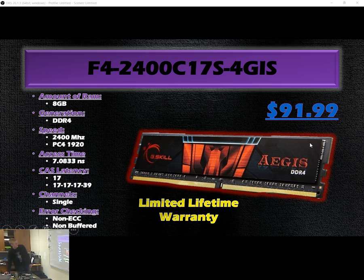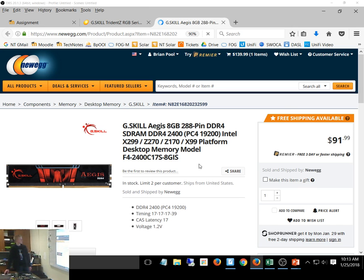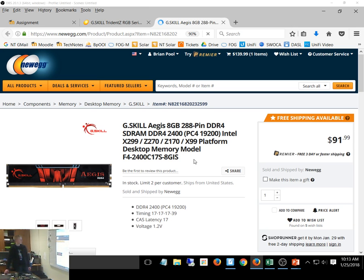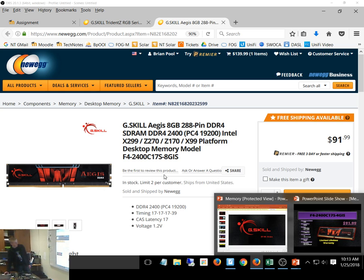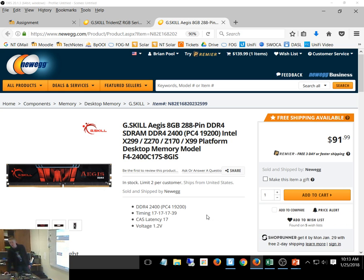But you said it was our least expensive option. Yep. It's 91.99, and this is one 8 gig stick. That doesn't seem the least expensive to me. I mean, it may be the least expensive G.Skill. It's like the only one that was compatible with yours. Yeah, because there's some less expensive ones.